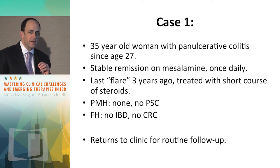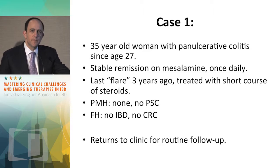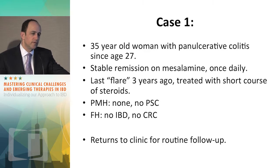So we're going to use a case example to demonstrate how surveillance can be most effective. This is a patient from our practice, a 35-year-old woman with pan-ulcerative colitis since she was age 27.